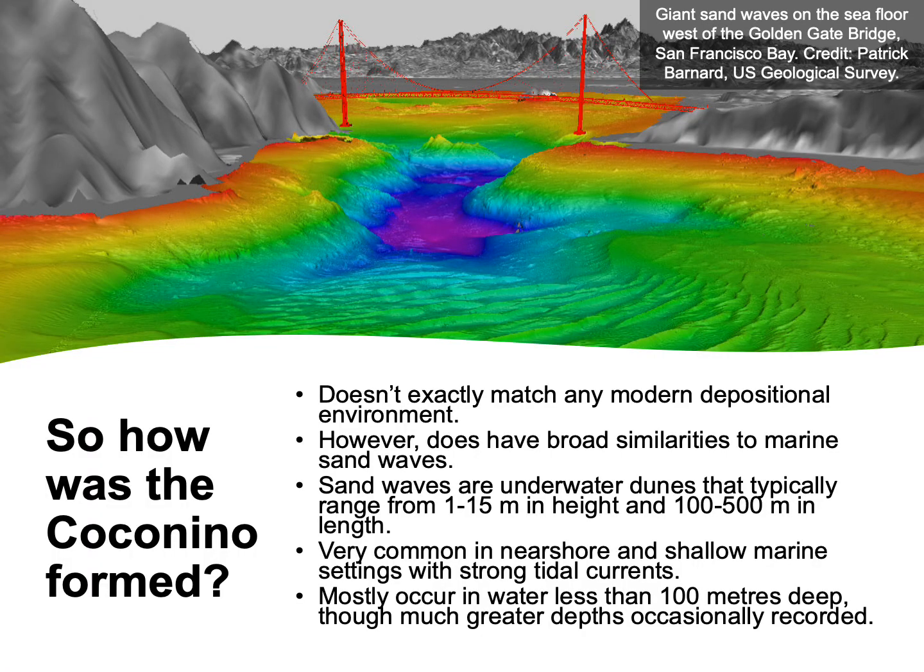Of course, this leaves an important outstanding question. If the Coconino wasn't deposited in a desert, then how was it deposited? Given its unusual features, not least its extraordinary extent, its thickness and details of its sedimentology, the Coconino doesn't quite resemble any modern depositional environment found on the surface of the Earth today.